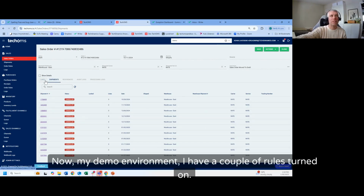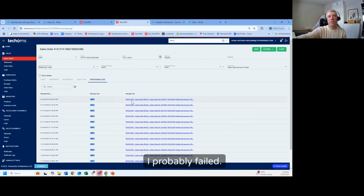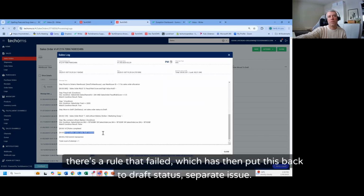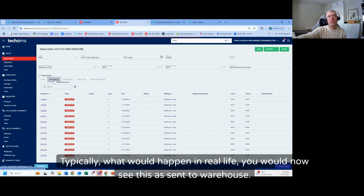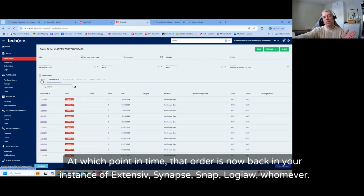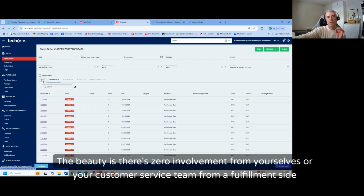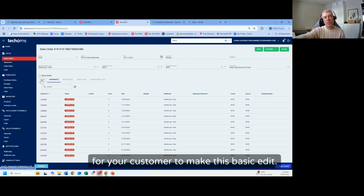Now, in my demo environment, I have a couple of rules turned on. I've probably failed. You can see here, rules completed. There's a rule that failed, which has then put this back to draft status, separate issue. Typically, what would happen in real life, you would now see this as sent to warehouse, at which point in time, that order is now back in your instance of Extensiv, Synapse, Snap, Logiwa, whomever, and now you can go ahead and fulfill this. The beauty is there's zero involvement from yourselves or your customer service team from a fulfillment side for your customer to make this basic edit.